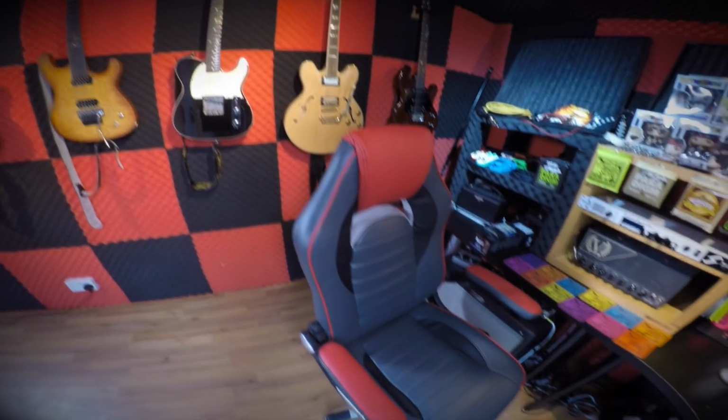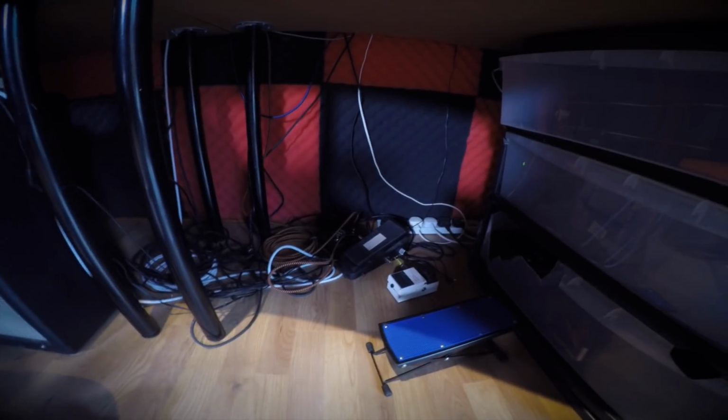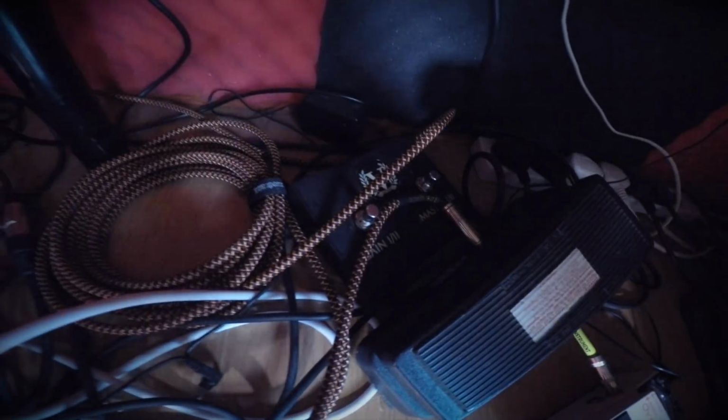So basically, recently I invested in this gaming chair, which was the best investment I've made in a very long time, as my back was hurting quite a lot. And I got one of these footrests. You can also see my tuner there, and my Dunlop Crybaby, and my switch pedal for my Victory amp, and another Ernie Ball cable there. Ernie Ball cables are awesome.